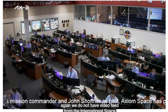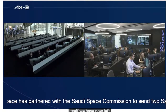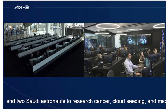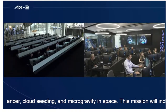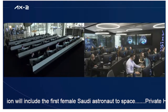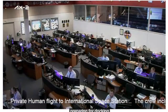Again, we do not have video feed from the International Space Station or Dragon at this time, but teams continue to monitor its approach to the space station itself. We have now left that waypoint 2 hold point of 20 meters away, now about 16 meters from the International Space Station. Dragon Freedom and the AX-2 crew now moving at 0.2 miles per hour. All 4 crew members suited and in their seats, preparing for docking.